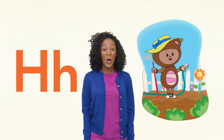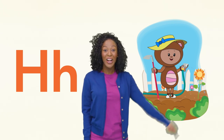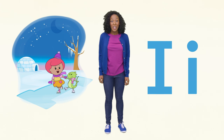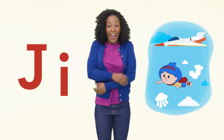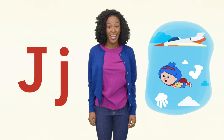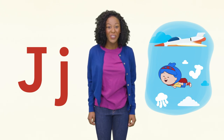Teddy is holding a hose, and she has a hat on her head. I see the letter I, and there's an igloo and an iguana ice skating. Brr! J is for Jack and Jet. Jack has an uppercase J, and Jet has a lowercase J. Can you fly like Jack?